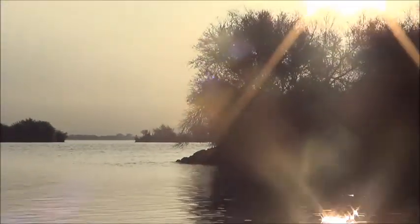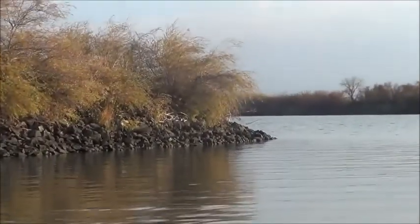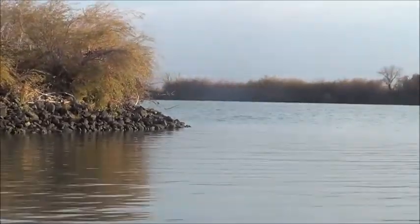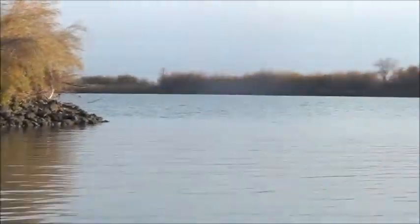Okay, only 2 stripers at that spot. So one was a good one that got off. Another one was a small one you just seen. So we're moving on to another levee break. And hopefully we'll be back with some more striper action. Okay, we're approaching the second levee break.